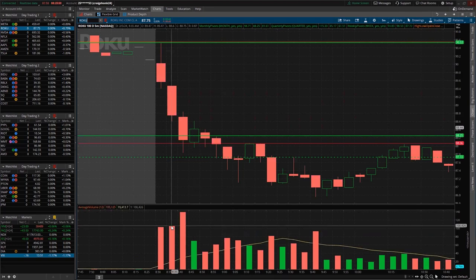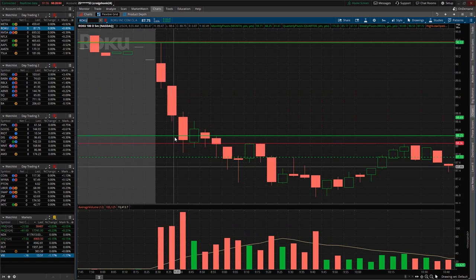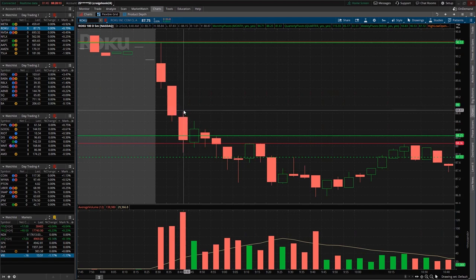So I had this big bar right here. It's just a little bit bigger than the first. And then I got short right here. It started to bounce just a little bit. I got filled right there. It didn't stay there very long. Came right back down.